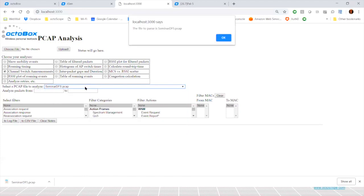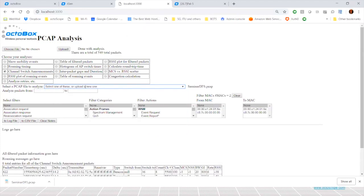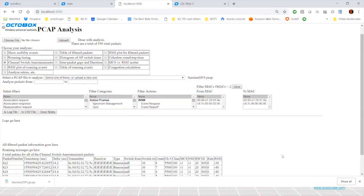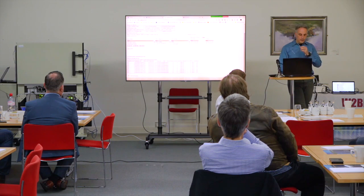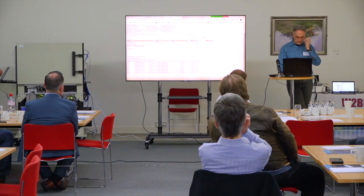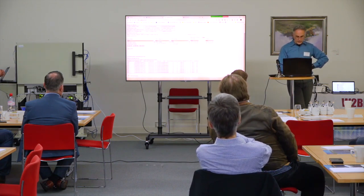So here's the PCAP file that we just did, and we just suck that in, and you can see that the analysis tool has actually scrolled through the file for us. It's actually dissected the packets, gone all the way into the information in the beacon and found the channel switch announcements, and it's actually told us that packets 422 through 429 were actually channel switch announcements.